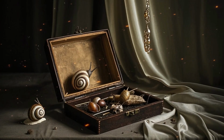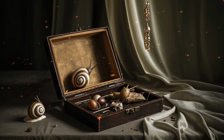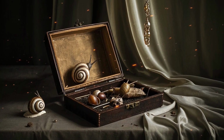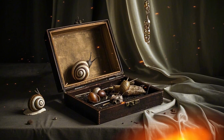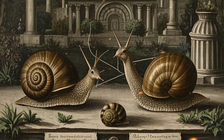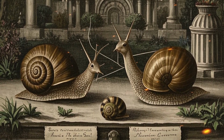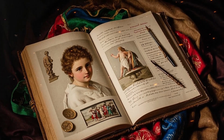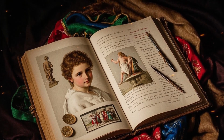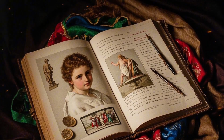Not because you love snails, particularly, but because today is Natural History Day, and your class is bringing their finds to school. You're 10, maybe 11, old enough to tell a Roman snail from a garden one, but not yet old enough to explain why every child at your school is required to maintain what your teacher proudly calls a specimen logbook.